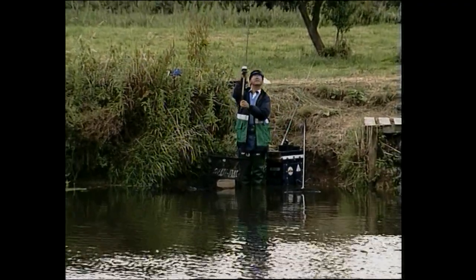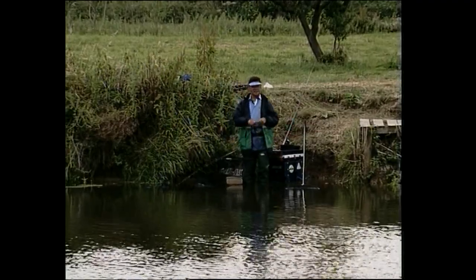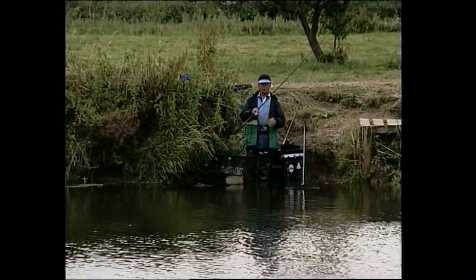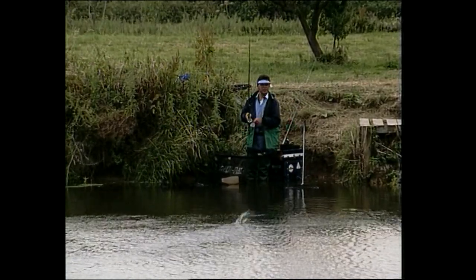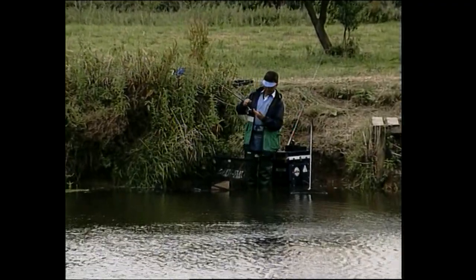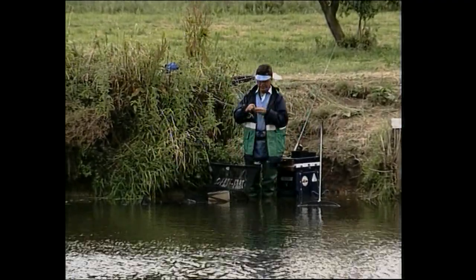Experimentation is the key word, I think, with this one. Eventually, I mean, 5 hours is quite a long time in a competition. When I'm practicing like today, I'm looking to build up a swim over a 5 hour period. There's a fish. Now that took something like 2 or 3 seconds to get the bite. It's actually registered on the float, that one. Another small dace.